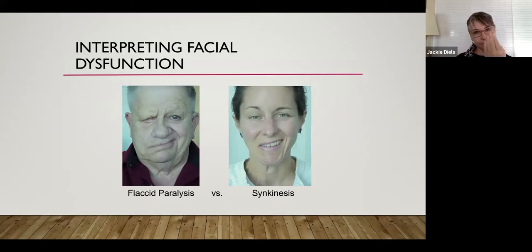At face glance, they look like they're the same thing. So the interpretation of what's going on with the patient is incredibly important to providing the right kind of therapy for these patients, because really they need opposite things, right? The gentleman needs stronger muscles, and the woman needs better coordination and a decrease of synkinesis. And I hope that this makes sense. I don't see anybody's head nodding, so I'm going to assume.